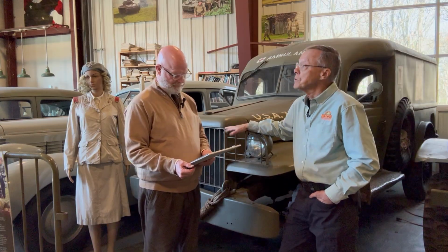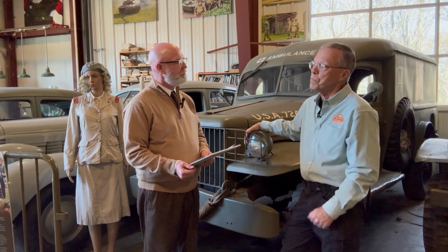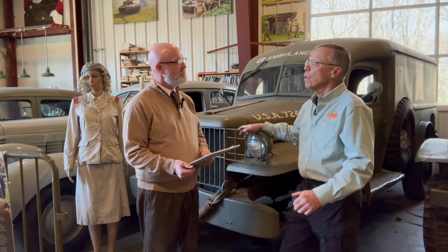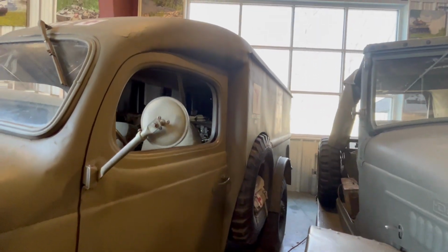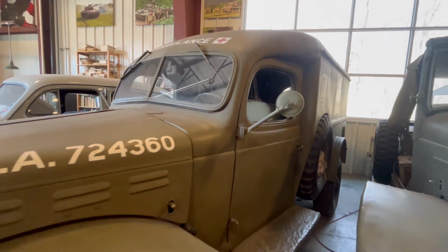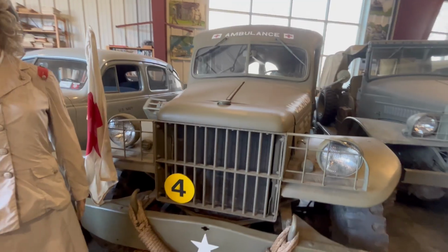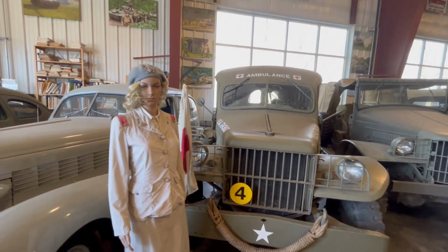A little bit better suspension system than a lot of the heavier vehicles that were made to carry cargo and things of that nature, to hopefully give the wounded soldiers a little bit better ride. It had a heater, which most World War II vehicles did not have, and again, in an attempt to keep the wounded more comfortable. Would women have served in this type of vehicle?